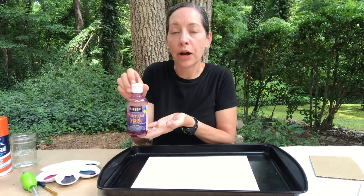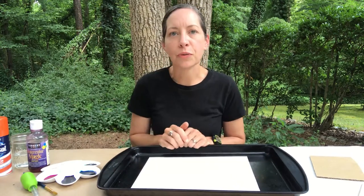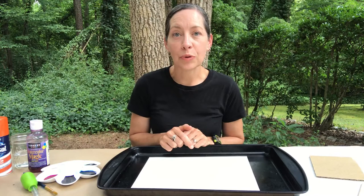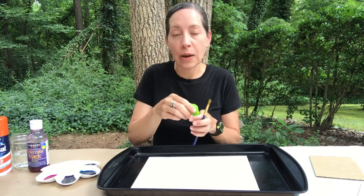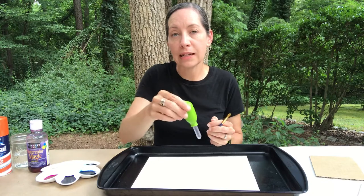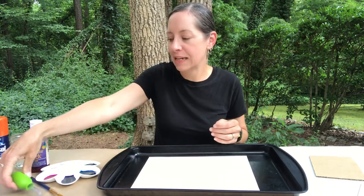I have some liquid watercolor paint. If you have this, you can use it. But if you don't, you can just use food color. That'll work too. And then you need something to help you drip your paint. You could just use a paintbrush to drip paint. If you have a dropper at home, you could use a dropper to drop your paint. Or you could even just use a spoon. Anything that you can use to drip paint.